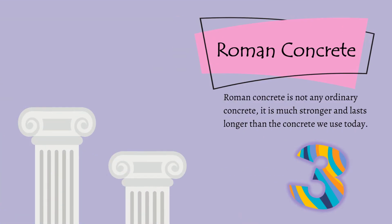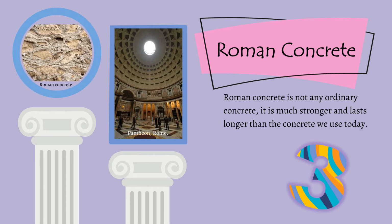Roman concrete takes the number 3 slot. This may not seem like a very exciting invention to you, but Roman concrete is actually an interesting and significant historical tool. Although it looks like normal concrete, Roman concrete lasts longer and is stronger than modern concrete, as it continues to harden over time rather than crumbling apart.